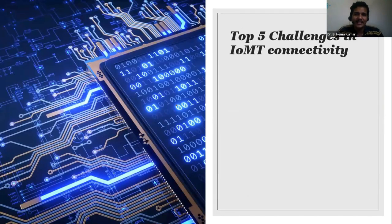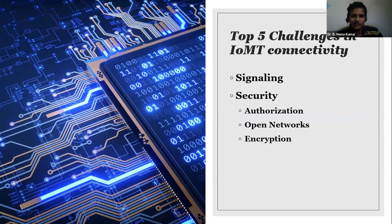Some of the top 5 challenges for IOMT connectivity: the first one is signaling. Signaling means you need to have bidirectional communication. The second thing is the security aspect. Not all devices can connect, so you need proper authorization, and you should beware of any open networks available, and what kind of encryption, because patient data has to be handled very safely. So the encryption mechanism has to be identified.